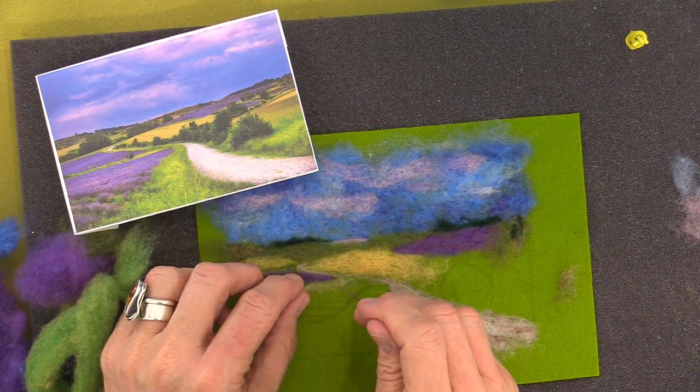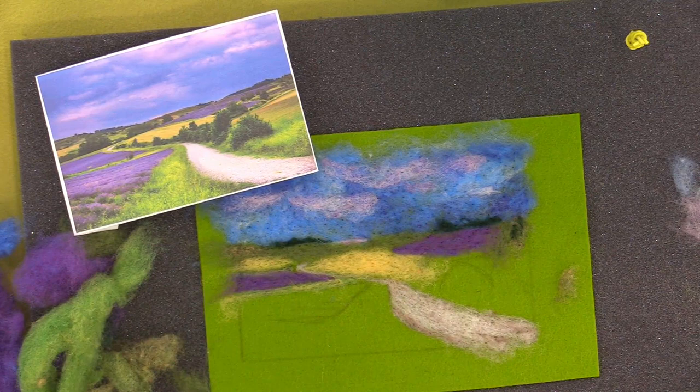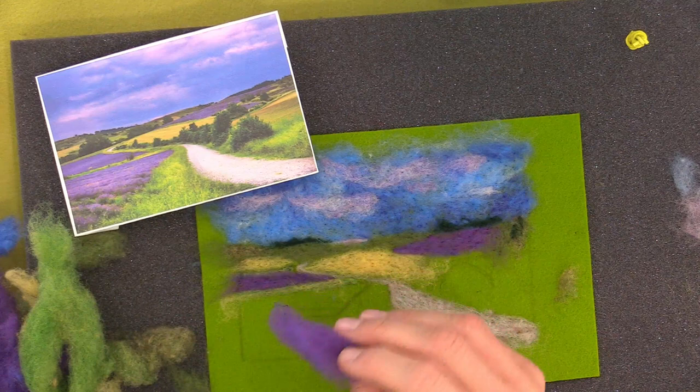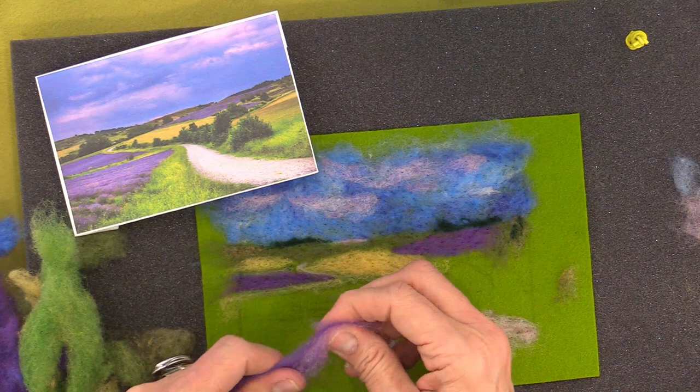You want it to be thin enough so that the green shows through underneath. And that just adds a little bit of dimension just like that. Okay, so now we get up here to this little lavender field. I want some highlights and lowlights, so I'm going to blend just a little bit with boysenberry so that I have it available. Just pinch and blend.